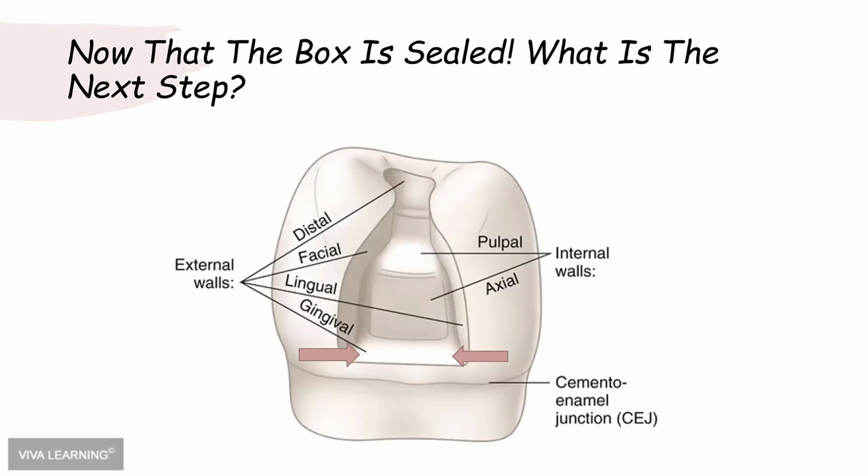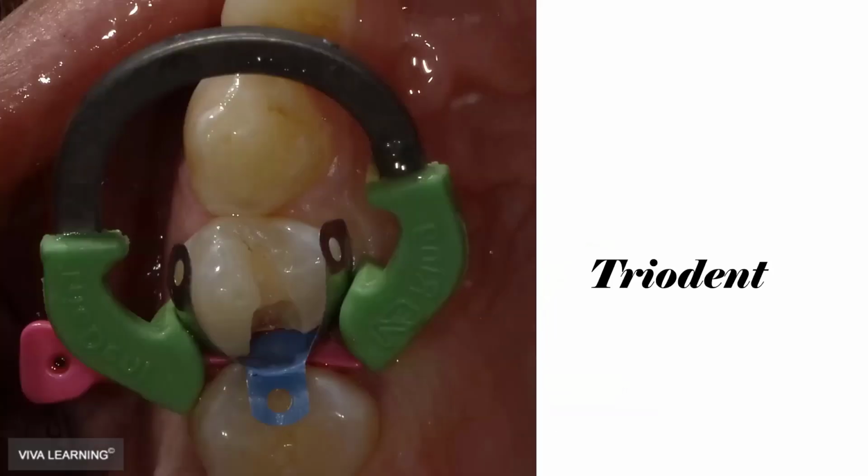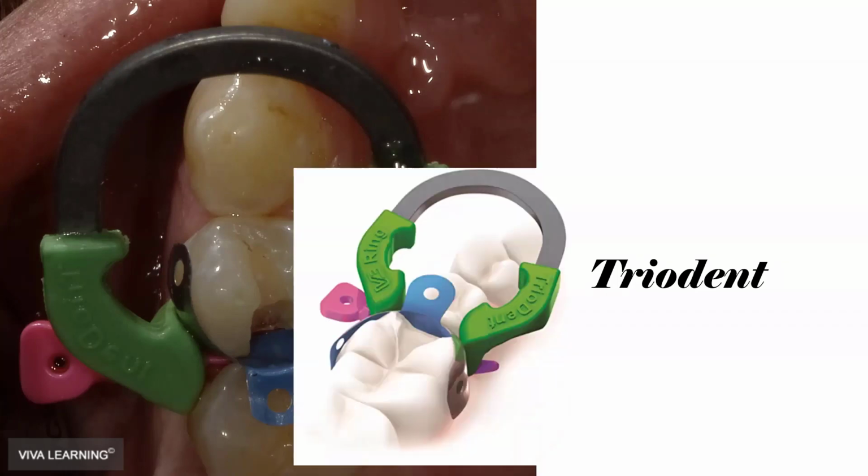You want to get that gingival seal ideal. So I look down with a mirror, and I need to make sure that I don't see space at the base of that box where it meets the band. It's got to be totally sealed. It has to look like that. As I look down, I need to see a complete seal. This is the Triodent matrix perfectly in place.